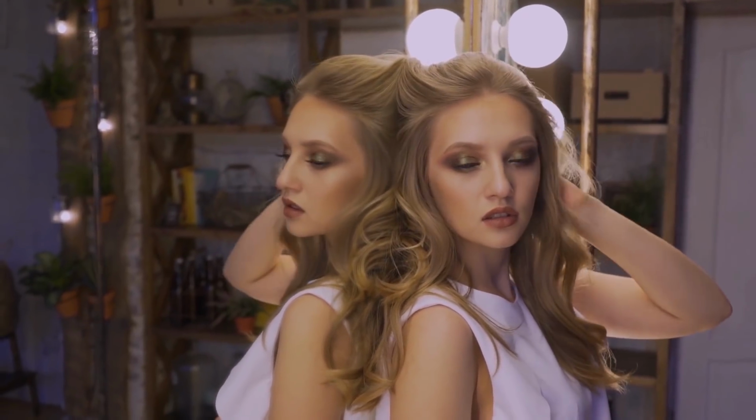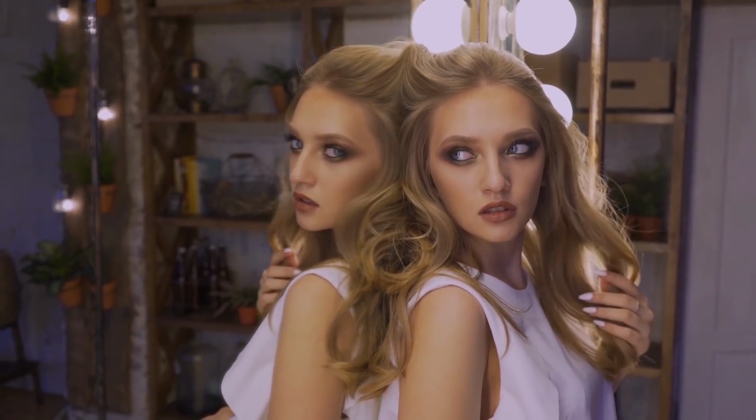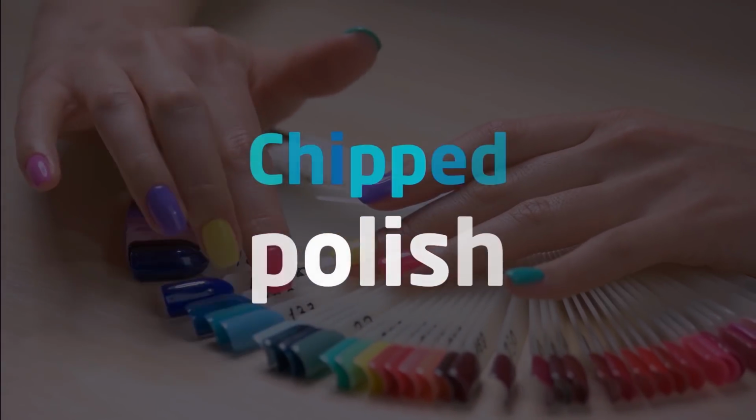9. Go for minimal makeup and neutral nails. When it comes to makeup, you'll never go wrong with a dab of concealer, rosy cheeks, mascara, and a peri lip. For expensive-looking hair, try a sleek blowout. And don't forget your nails. No polish is better than chipped polish.